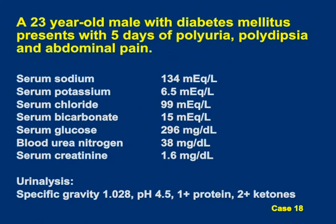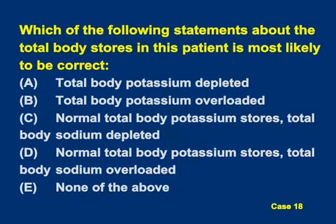Okay, a 23-year-old male with diabetes mellitus presents with 5 days of polyuria, polydipsia, and abdominal pain. His K is 6.5. Bicarb is 15, BUN is 38, creatinine 1.6. Urinalysis shows 1.028 specific gravity, pH 4.5, 1 plus protein, 2 plus ketones. Which of the following statements about the total body stores in this patient is most likely to be correct? Total body K depleted, total body K overloaded, normal total body potassium stores, total body sodium depleted, normal potassium stores, total body sodium overloaded, or none of the above.